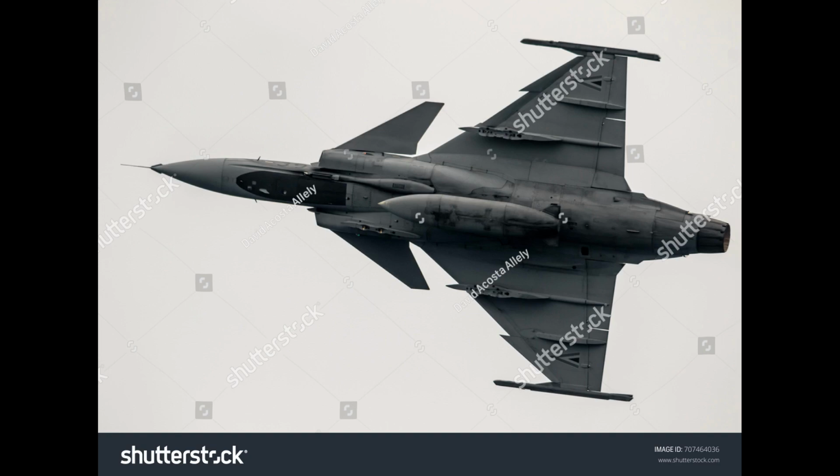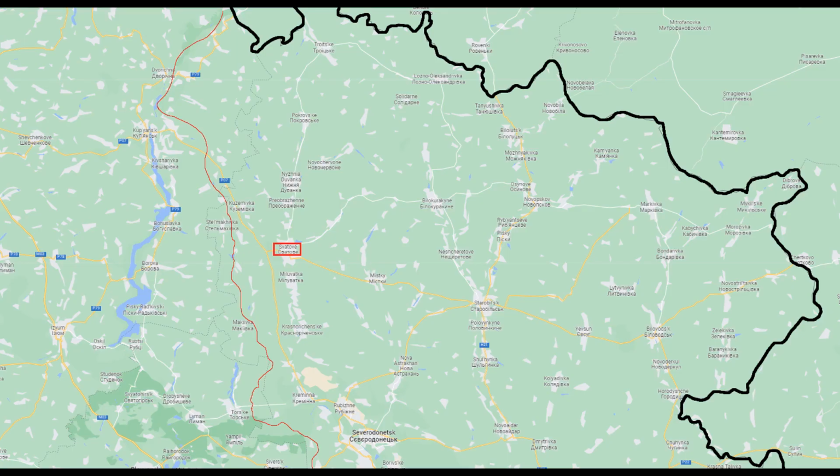Russian forces have pushed an offensive in the north of Lugansk region, amassing a large number of personnel near Kupiansk city. They have advanced several hundred meters, slowed over the past few weeks by heavy Ukrainian artillery fire.